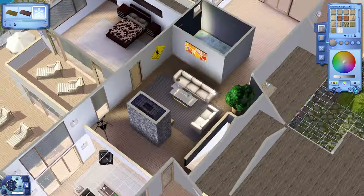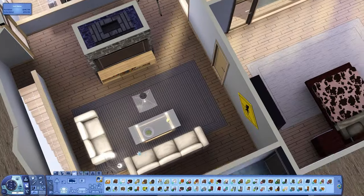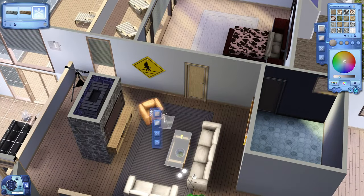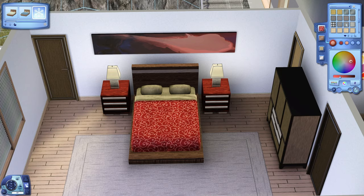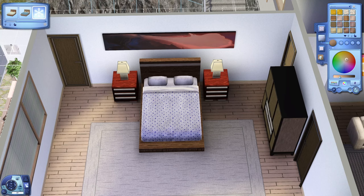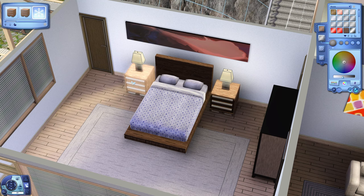So yeah, just recoloring a rug in here, kind of an interesting pattern on the rug there. And I also like this little shelf I have, a little bookshelf thing underneath the TV. I think that's from, what is it called? I'm trying to remember. Town Life Stuff. Oh my goodness, that pack was such an interesting pack. It came with so many random things, like laundromat and gym stuff. I don't know. That was interesting. So I think that shelf actually came from Town Life Stuff.